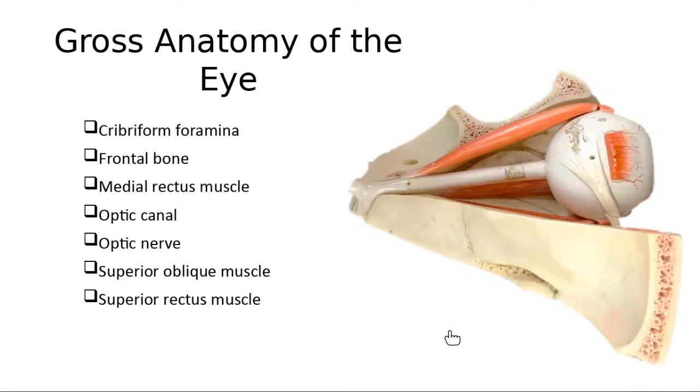This is the superior view of this model. Again, to help us orient ourselves in it, let me label some bones for us. Here in the right side of the model, we're looking at the frontal bone. We don't ask you to label it, but I'm going to mention the zygomatic bone is over here. So here's the zygomatic bone, the frontal bone.